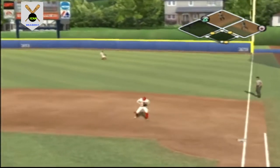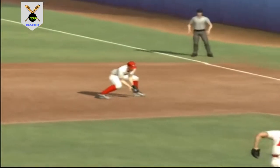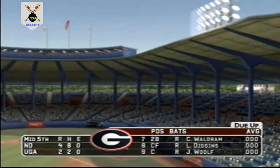Ground ball to first. There's out number 3. Notre Dame leaves runners on first and second. We'll be going to the bottom of the inning. It's 4-2.